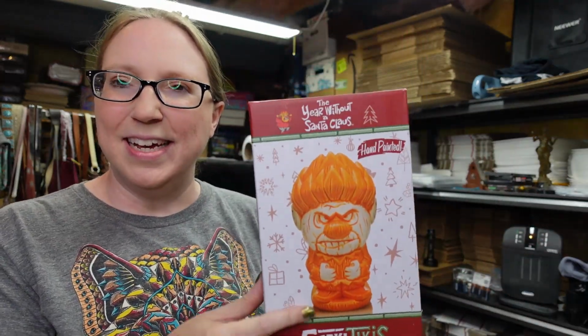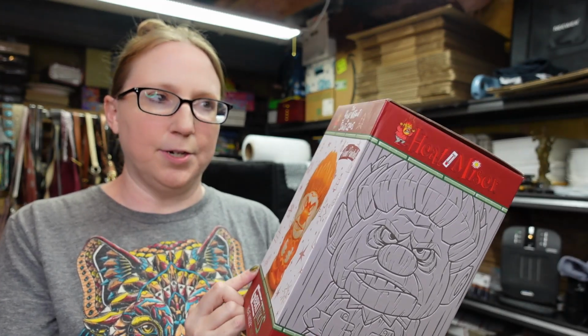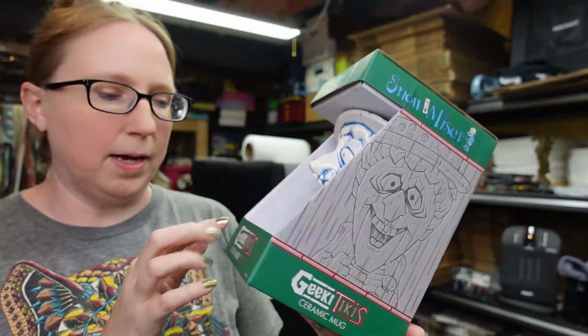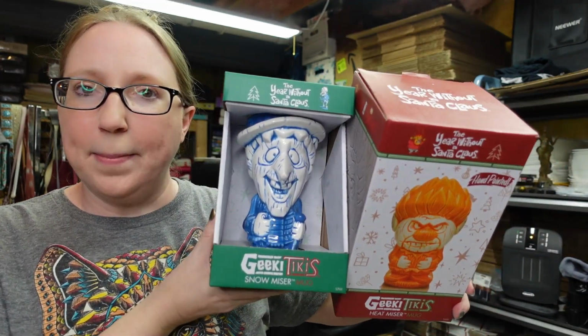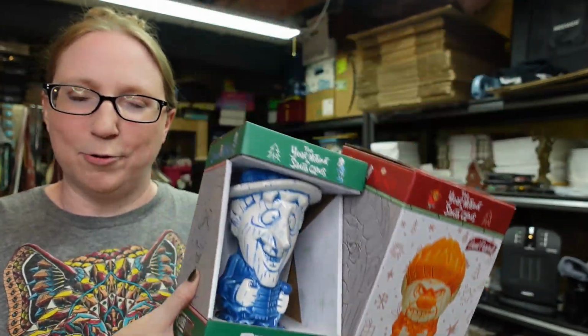These are called Geek Tikis, and they're basically like tiki style mugs. This one is of the Heat Miser from the Year Without a Santa Claus, as well as this one here, which you can see a little better because his box is open. But this one is the Snow Miser. So I paid $4 a piece for these at a yard sale, and I listed them together as the lot for a buy it now of $99.99. So these are actually pretty desirable.